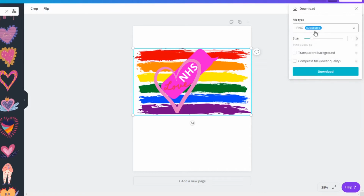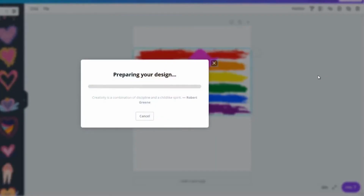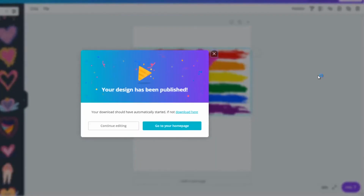Also make your background transparent. That way when you print it out, it won't have any white on it. It will just be the rainbow colors without any white in the background. And that's it. It's now saved onto your computer.